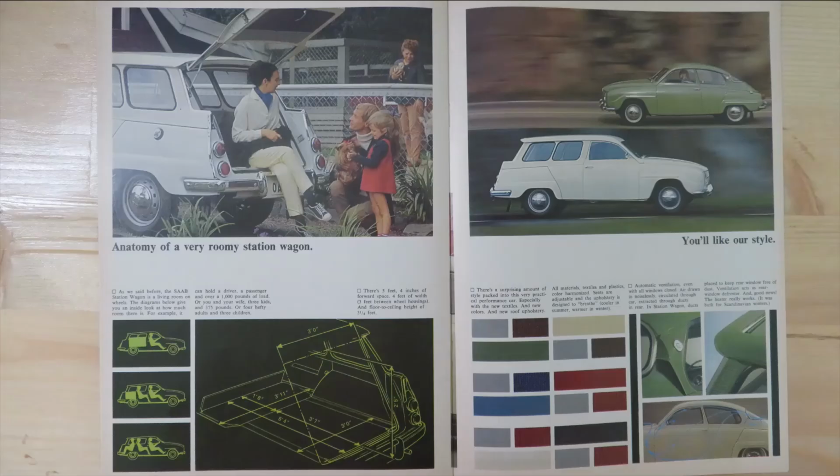This page looks like it is showing the two-stroke models in these images. Again, the Saab 96, 95. It talks on the left page about the 95 being this living room on wheels and some of the dimensions. On the right hand side, it's showing all the new textures and colours are available, although there isn't any names associated with them.